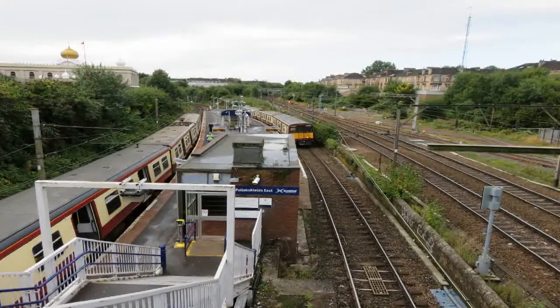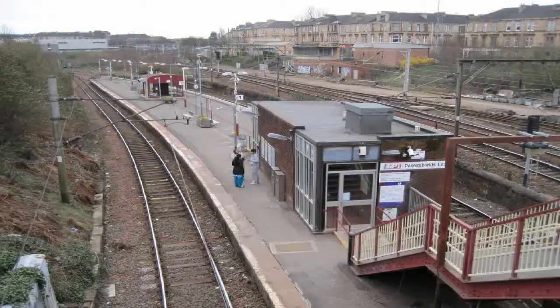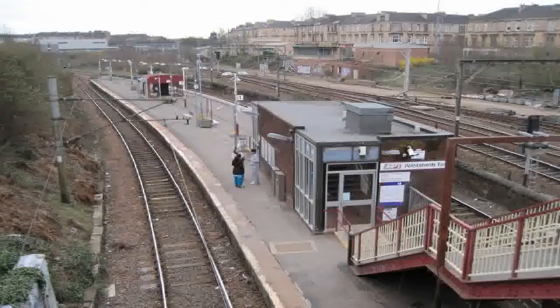Pollokshields East Railway Station was opened concurrently with the Cathcart District Railway on the 1st of March 1886 and was the first of two stations on the Cathcart Circle serving the area to be built nearby. Pollokshields West opened 8 years later on the western side of the circle.